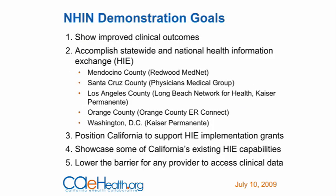Next slide. Our goals are to show improved clinical outcomes for our fake patients. We wanted to accomplish statewide and national health information exchange. You're going to see information that really is moving across the entire nation, from Mendocino to Santa Cruz to Los Angeles to Orange County and Washington, D.C. And our goal was to position California to support HIE implementation grants and showcase some of our existing health information exchange capabilities. We also have an intent to lower the barrier for any provider to get access to clinical data.